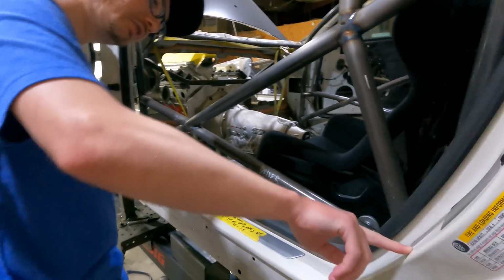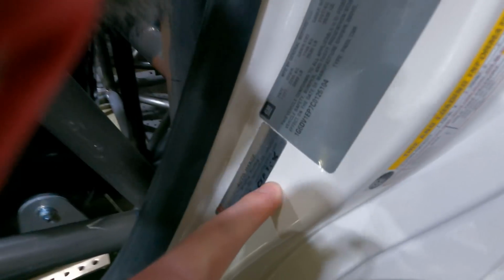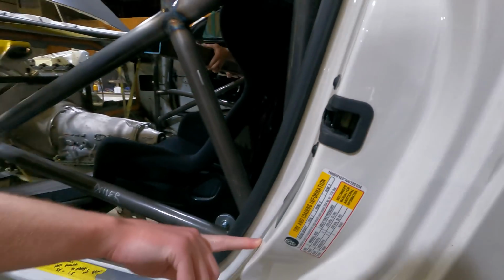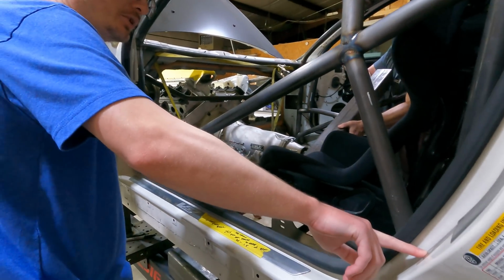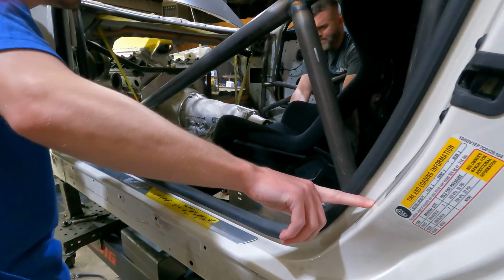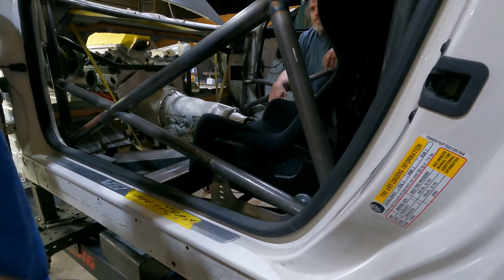It says Auto Image Window Tinting, Old County Road. What is that? Belmont, CA. This car's from California? Okay. What the fuck? 10/9/2012, 35%. Did you see this? I didn't even know that. I was joking around saying street car, but it's got an original window tint sticker on it, and it says Belmont, California. I didn't know this car was from California.